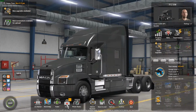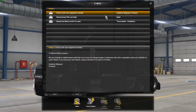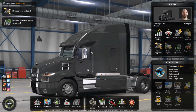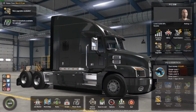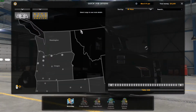And we got an email while we were driving. So driver's equipment needed. Right. Okay. So, still nowhere near what we need to be to get the bank loan, if I'm right. Yep, so we're still only on the 100,000, we want the 400,000 loan. So, let's take another job, and let's see what we've got.